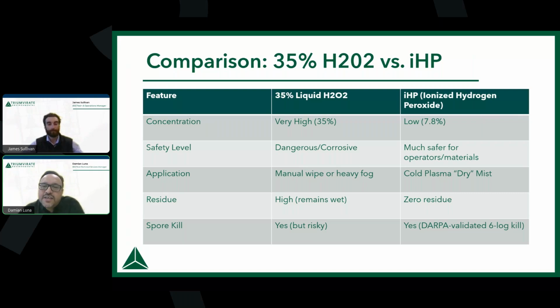Whereas with the IHP system, it has a cold plasma, so it has a dry mist. I've seen it, it looks beautiful. It applies a nice sheen for a second, and then it just dissipates. It goes away, and it does a great job. Again, the residuals: 35 is high, the IHP 7.8 has zero residuals. Then the spore kill.